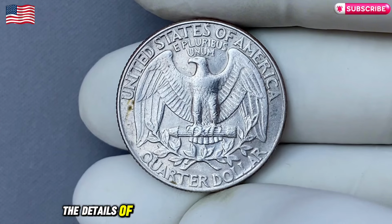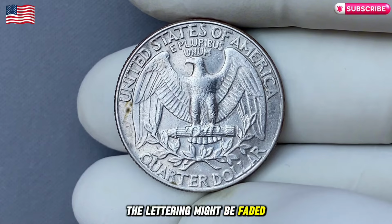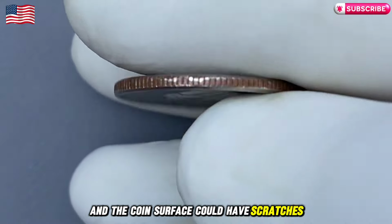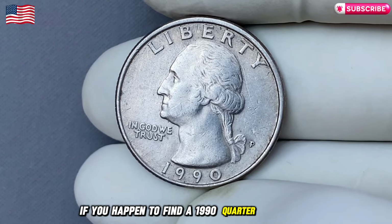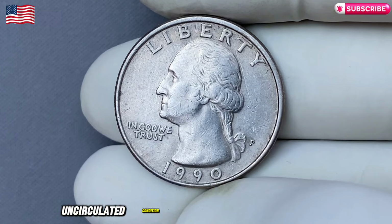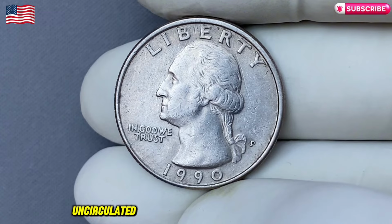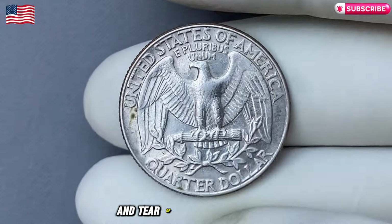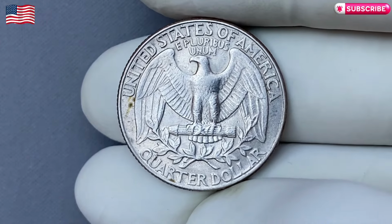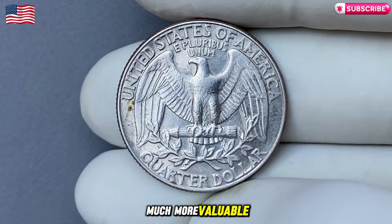The details of George Washington's image may be worn, the lettering might be faded, and the coin surface could have scratches or discoloration. However, if you happen to find a 1990 quarter in pristine, uncirculated condition, you've got yourself a real gem. Uncirculated coins have been carefully preserved and haven't been subjected to the wear and tear of regular circulation. These coins are rarer to find and therefore much more valuable.